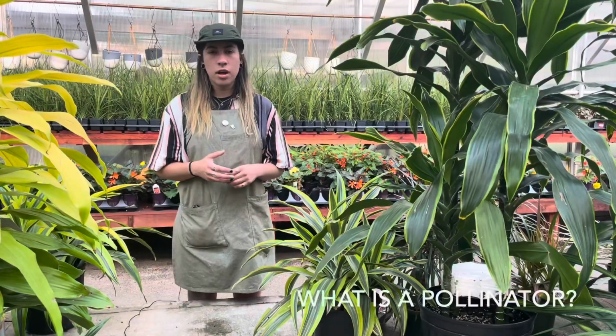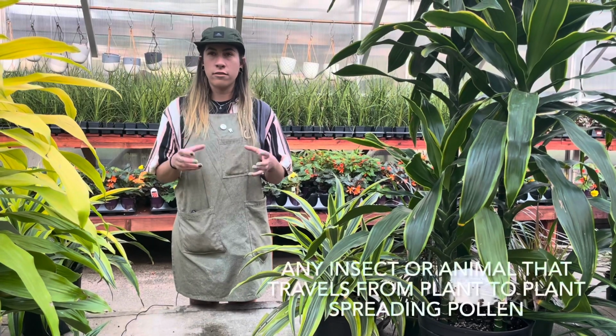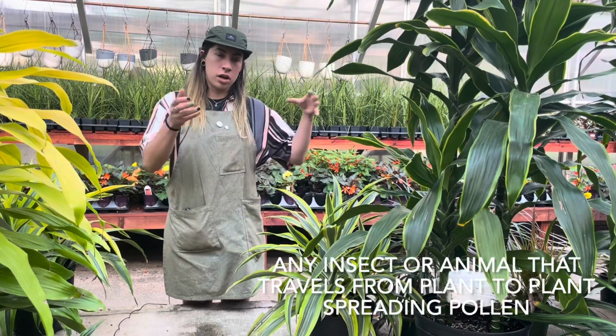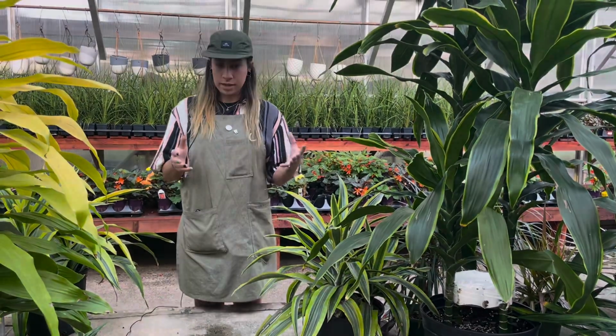So basically what a pollinator is, it's something that has to travel from plant to plant, flower to flower, taking nectar and pollen from a certain plant and transferring the pollen to another plant. So that's what makes a pollinator a pollinator.